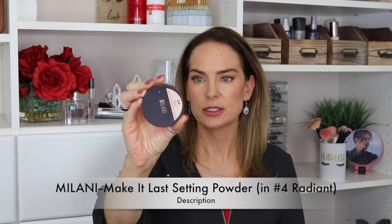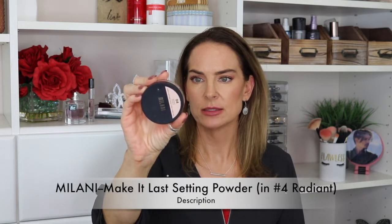Okay, the last one, and these weren't in any particular order. I like them all for different reasons. But this one, the Milani, this is drugstore. This is the Make It Last setting powder. It has a little bit of sheen, but not bad. And I would go in with a light hand with this.